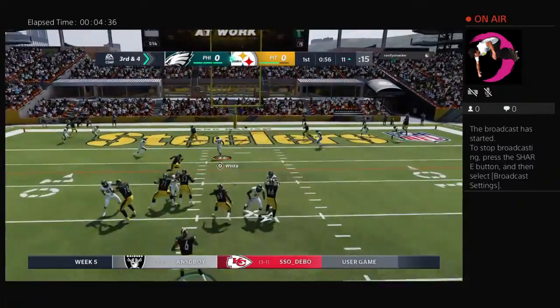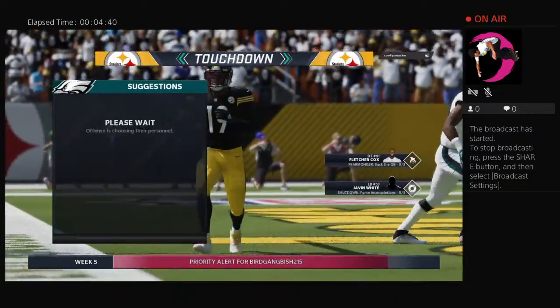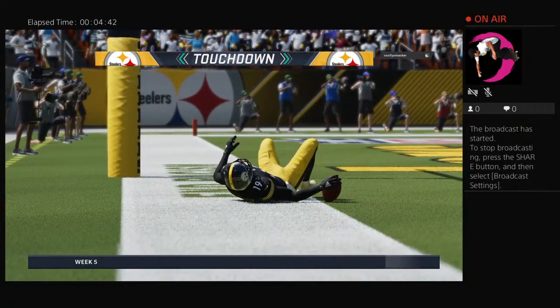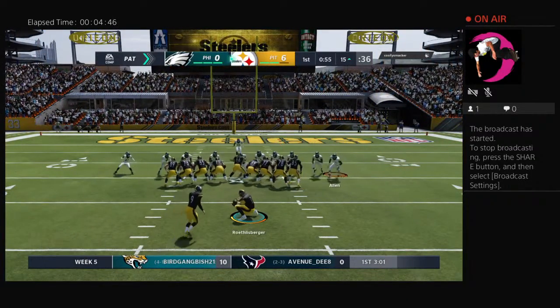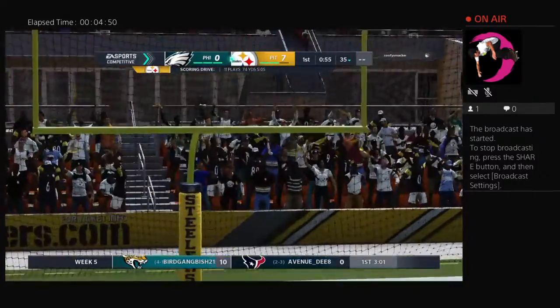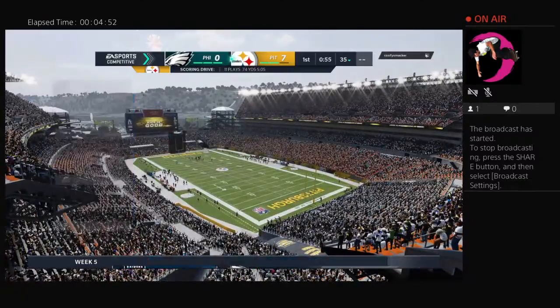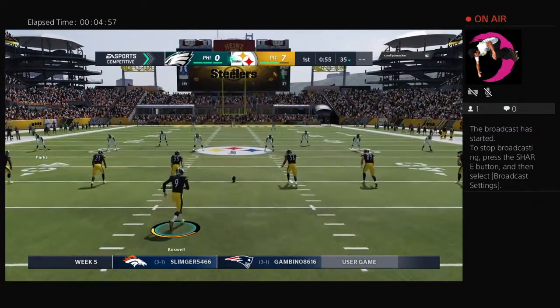From the gun, it's Kaepernick. That is caught. It's Juju for the Steeler touchdown. Juju Smith-Schuster, his 2nd touchdown on the season. And the Steelers take the ball down the field and score on their opening drive. Boswell good with the extra point, and it's now a 7-0 game.